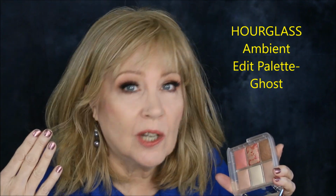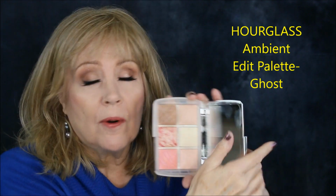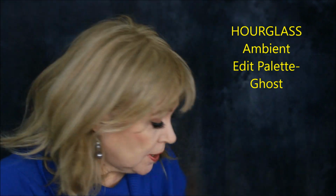You can use too much of this and have a hot, shiny, glossy mess, and a lot of people complain about that. There is a mirror with the palette. It is a really nice assortment. All-purpose. You've got your bronzer, you've got setting powder, you've got blushes, you've got highlighter. It is a perfect thing, and since it's on sale, this is the time to get this. So absolutely beautiful. The Hourglass Edit Palette Ghost.